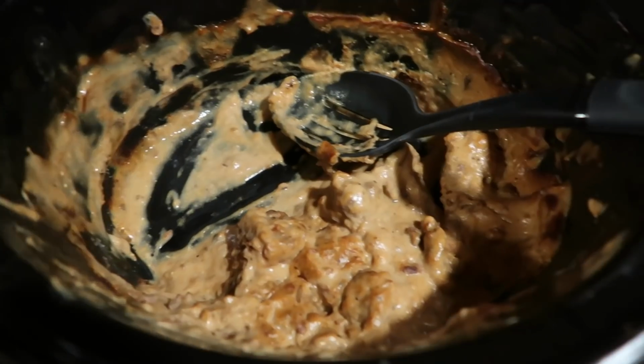When I got home, I had it, but I didn't get to have it over noodles because they had already eaten the noodles that they made. And so I had it over some leftover mashed potatoes. I thought it was delicious. I would definitely make and eat this again. So I'm going to show it to you here.